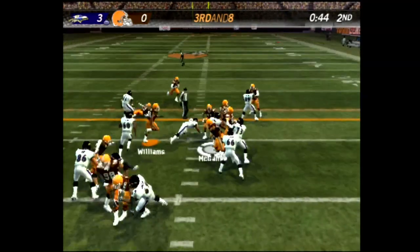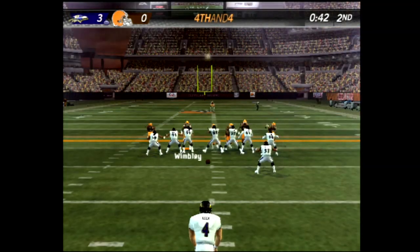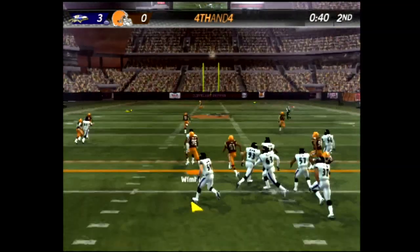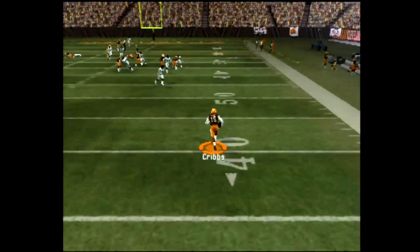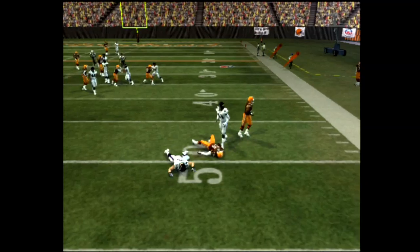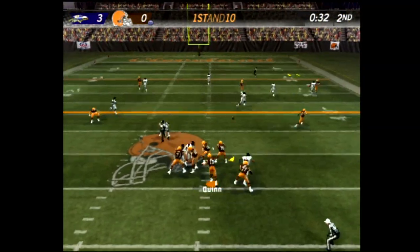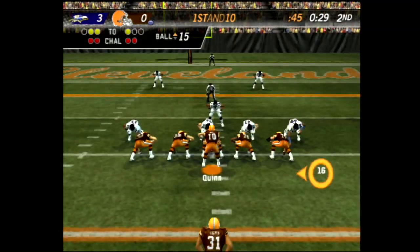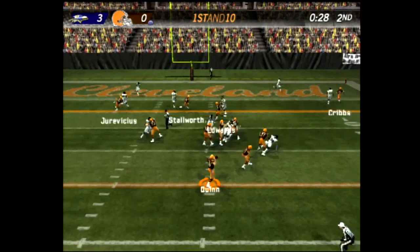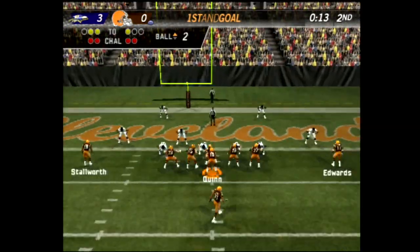Gets the call. Allen is there. From the 43-yard line, a nickel package. Fires this one deep. He's there for the chance. Looking to run it here.